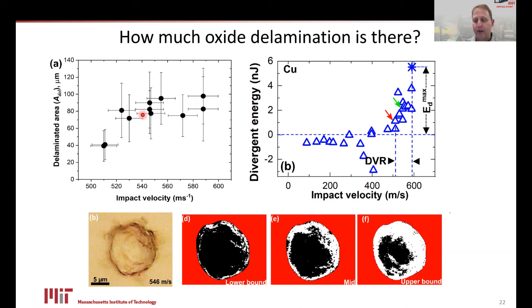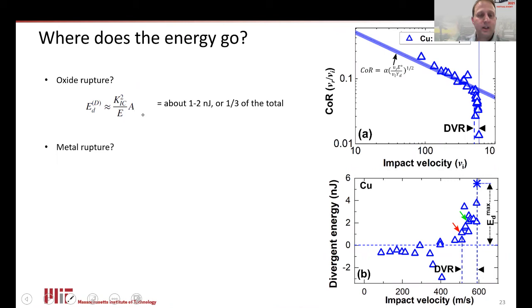And if you put it all together, you can convince yourself that with that amount of area delaminated, and if you know the fracture toughness of the oxide, which is very, very low, you can estimate how much energy you would have to spend in order to rupture that oxide. And in our case, we're finding that it's on the order of a nanojoule or two. So as we approach this transition, we start jetting, and the jetting leads to the flaking of oxide. And the flaking of oxide represents roughly a third of the total excess dissipated energy associated with this divergent regime.